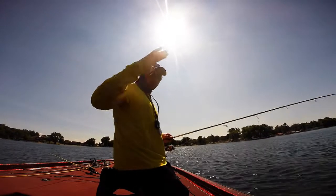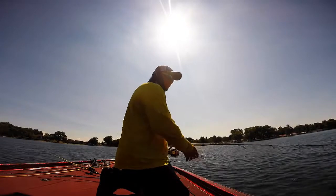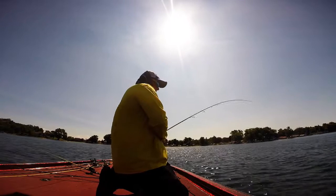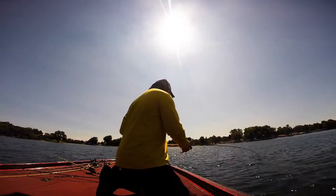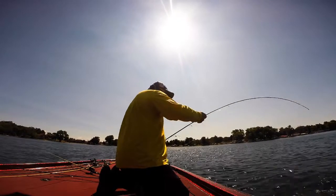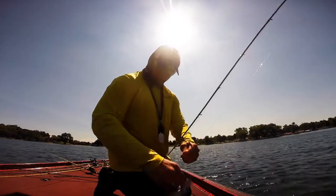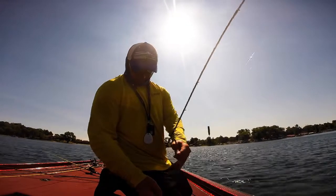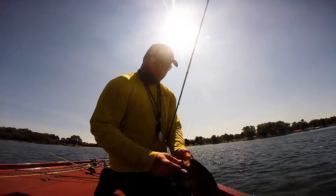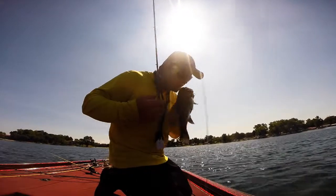Dropping it right down and watching the fish run to the bottom and grab it because my drop shot's not that far off the bottom. This is freaking awesome. They're not big, but they're chunky. And they are hungry. Hungry, hungry hippos.